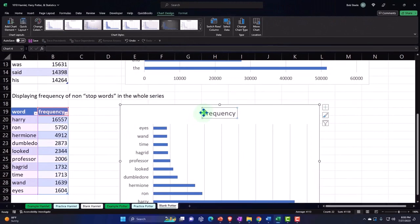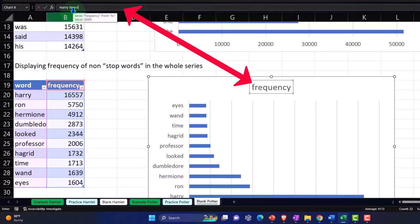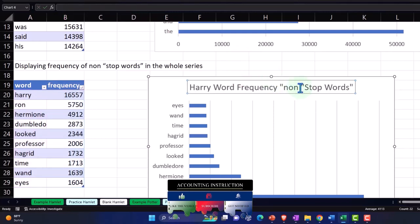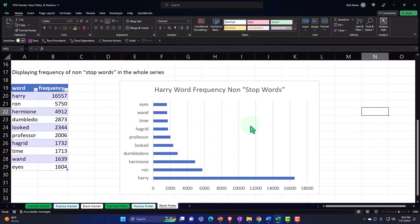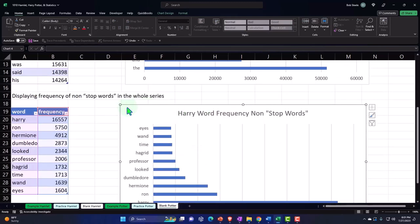And we'll say this is Harry Word frequency. Notice I'm looking up here because that's where it's typing. This is for non-stop words. There shouldn't be a quote here. Non-stop words. Okay. And this one, Harry word count. We'll just keep it at that. All right. You get the gist of it. You don't need to be all specific on it. And so we can kind of format these.